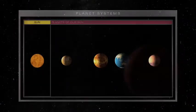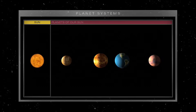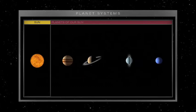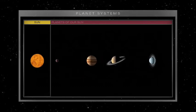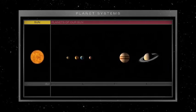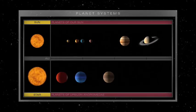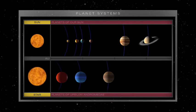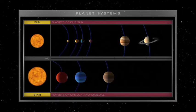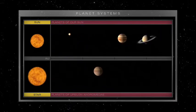In our solar system, small rocky worlds orbit close to the Sun, gas giants farther out. But around other stars, we're finding Jupiter-sized planets in Mercury-sized orbits, in part because they're the easiest for us to find. Is our solar system an odd one, or are systems like ours waiting to be found?